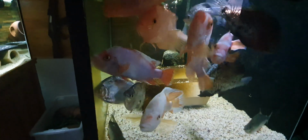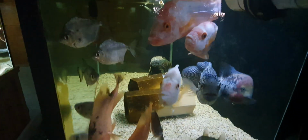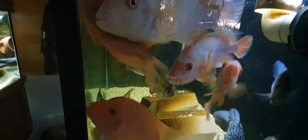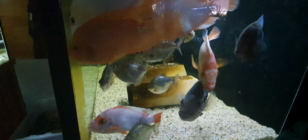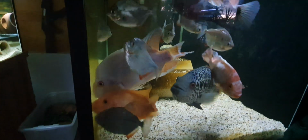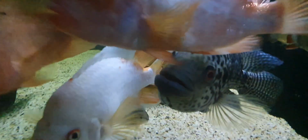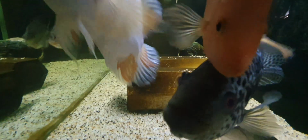Yeah, not too much has happened in the fish room this week, so I'm just going to do a fish room feeding. I feed frozen prawns once a week, so today it's going to be Friday. It's the community tank. There's going to be some big changes here shortly.